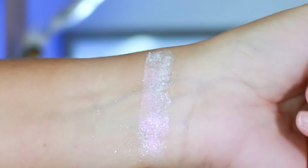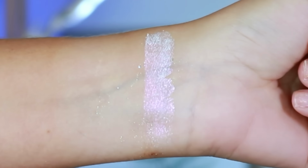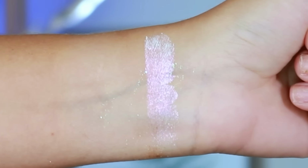Next we have Uncle Iroh. We have his highlighter right here. First off, I love that he's in the white dragon state where he shows how powerful he is. And then you're going to have this duochrome highlighter moment where it shifts between a white, pink, golden yellow highlighter, which I am wearing on my face today.